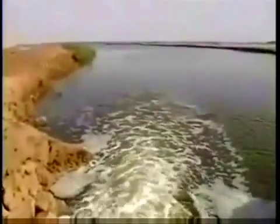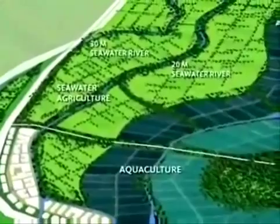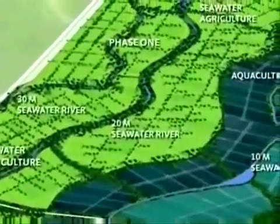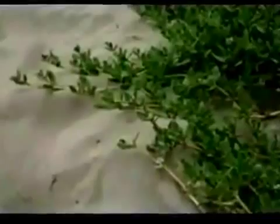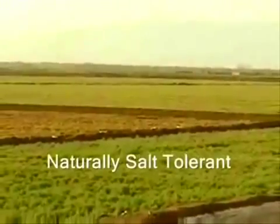A byproduct of this aquaculture production is nutrient-rich seawater that has been the bane of environmentally conscious organizations for decades. However, for Nile Co, it is a vital resource carried by our seawater rivers, used to irrigate and fertilize crops of salicornia, mangroves, and another half-dozen halophytic or salt-loving crops. Salicornia is a naturally salt-tolerant plant indigenous to Egypt.